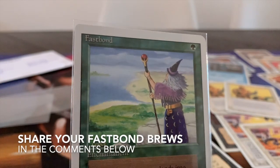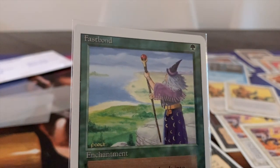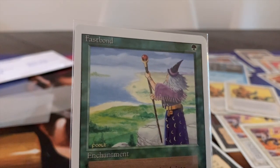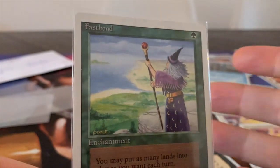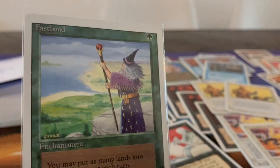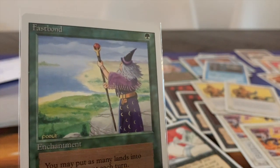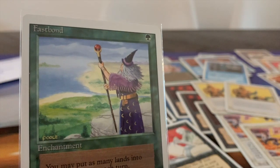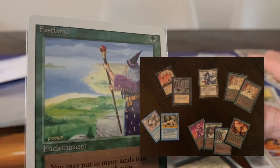Now that I have three, I believe I have three now, so I still need one to complete my playset for Revised. Robin, thank you so much for all these cards. Thank you for the huge trade that we did. I actually sent Robin a big pile of, I think, mainly Legends cards. I have a little picture here where you can see what I traded for this.